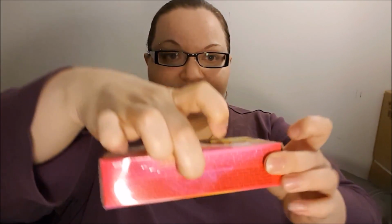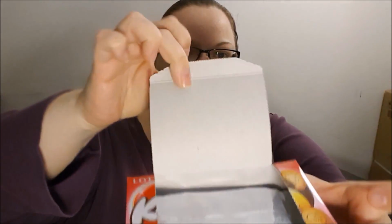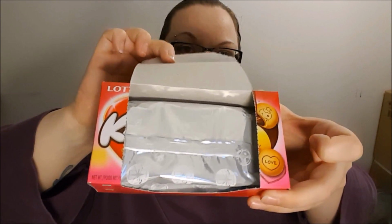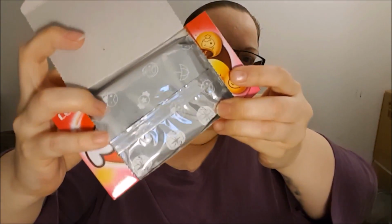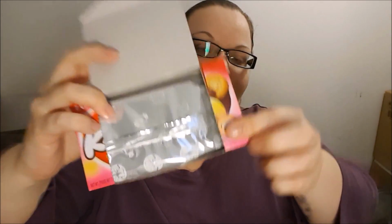The next item is another one that I have had previously that, again, I'm not going to open because it's just going to get stale. What's really cute about this package is it's got a perforation here, and you literally just open up the box like that, and there's another package inside. And it's super cute because it's got a design on the inside package too. So obviously not necessary, but it adds a little something.